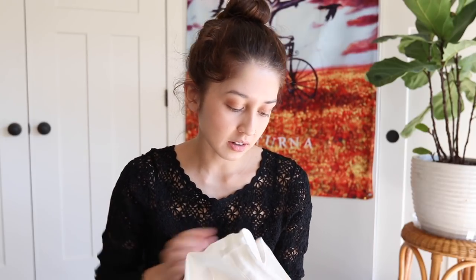These pants though. So I found these pants. These are Etc. brand. I don't know what brand that is. Alright, so these were one of the more expensive items in the haul. These were actually $27.